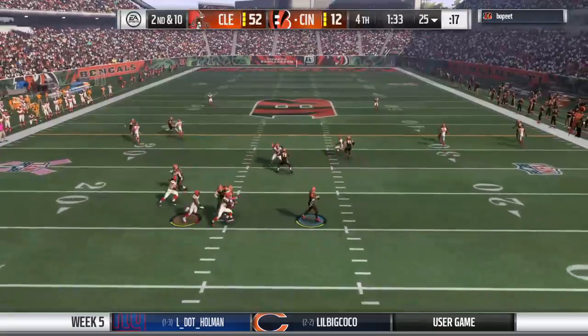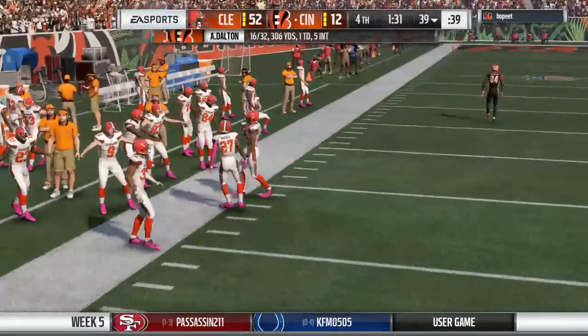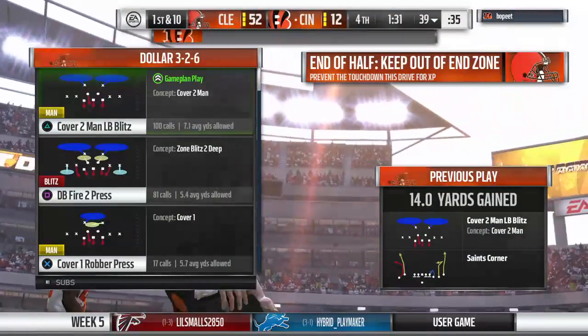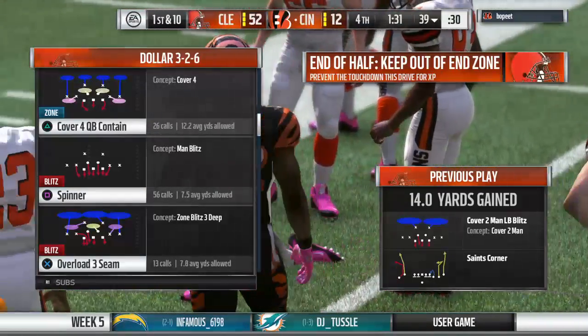Another look for Dalton on 2nd and 10. And he's going to be out of bounds at the 39. Give him 14 yards that time and a fresh set of downs. And with that last play, he's now up over that 300-yard mark.